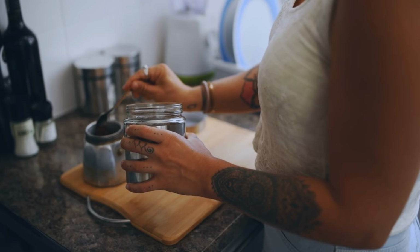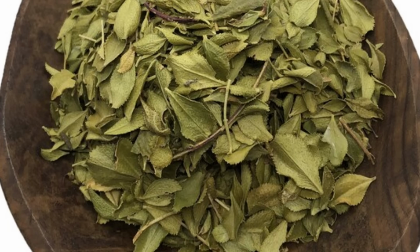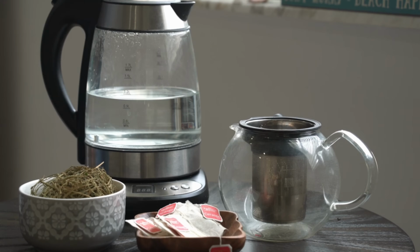Right now, I'm going to recommend you Buchu and Mint Tea for the benefits, especially for the kidneys. Refreshing Buchu and Mint Tea combines the healing properties of the Buchu with the refreshing taste of the mint. Here is how to prepare it.